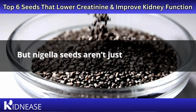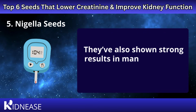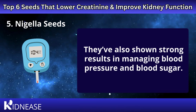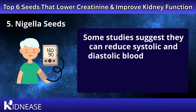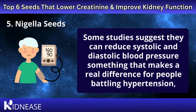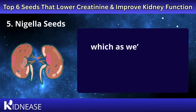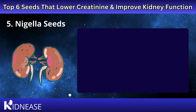But nigella seeds aren't just kidney-friendly. They've also shown strong results in managing blood pressure and blood sugar. Some studies suggest they can reduce systolic and diastolic blood pressure, something that makes a real difference for people battling hypertension, which, as we've said, is both a cause and a consequence of kidney disease.